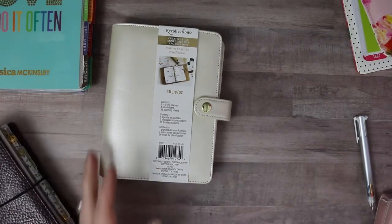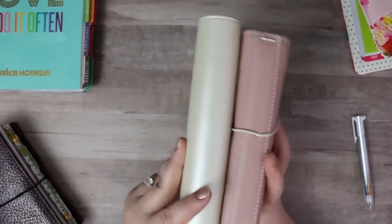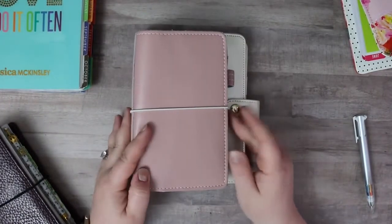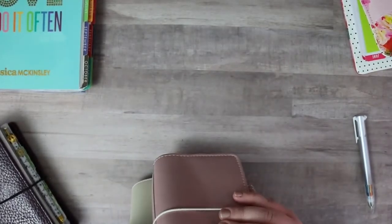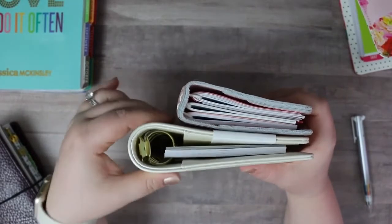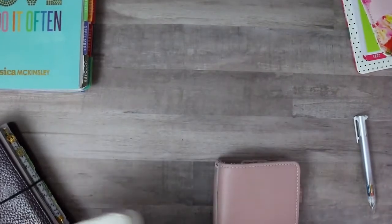Also, if we're looking at personal size, the Foxy Fix is about the same height as a Recollections planner, but it's still definitely more narrow. And that is literally only because of the rings. If you put the planners here, you'll see from edge to edge, it's mostly the rings that is why the ring bound planners are so much bigger, which is completely fine. Like I said, it's all personal preference.